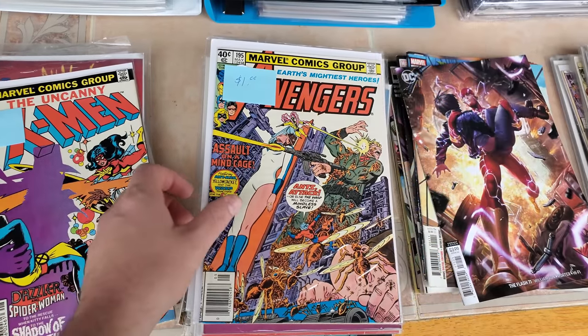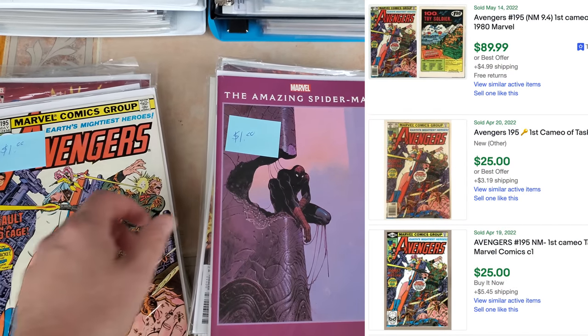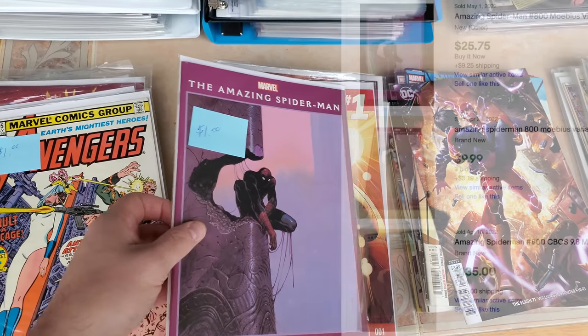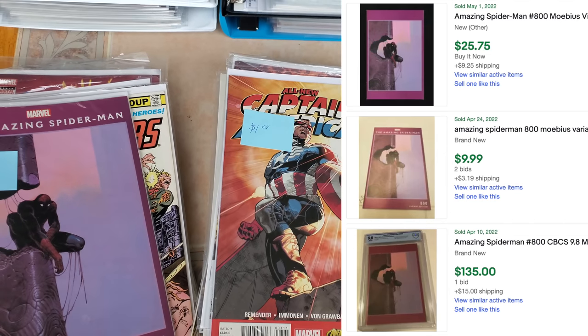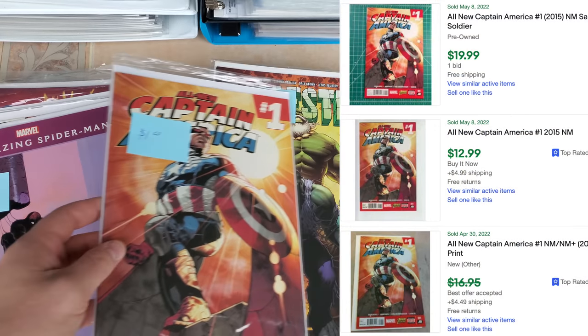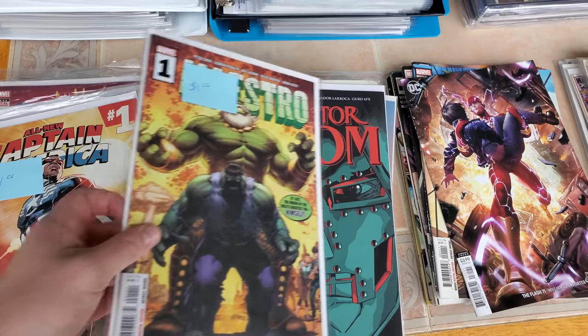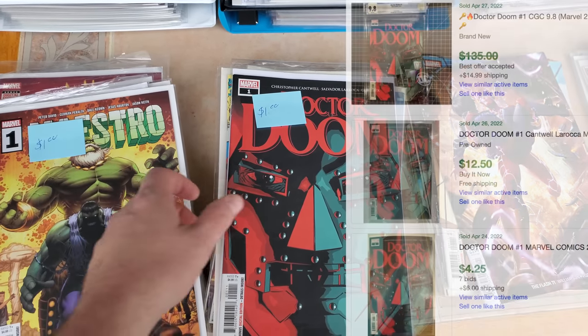Look at this. First appearance of Taskmaster. We got a Spider-Man 800. Yeah, this whole pile was filled to the brim with keys. And pretty much every single one was bare minimum like a $15 book. Truly awesome. It's nice to go out here and see people with some really great prices.